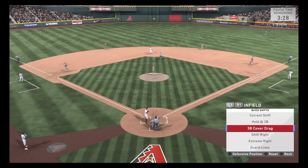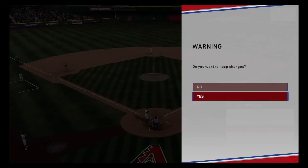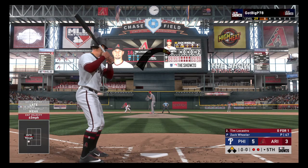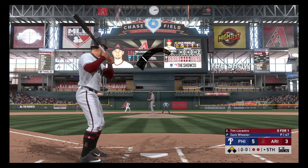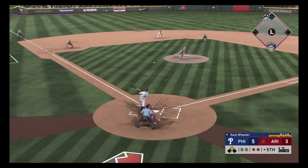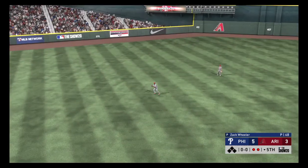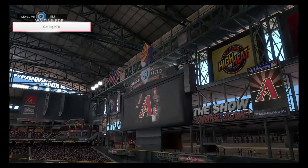2 away. Center fielder, number 16. And now the third baseman sneaks into position to cover a potential drag bunt. Wheeler pauses. Here's the first pitch. Lifted in the air out towards left center. McCutchen is there, makes the catch.